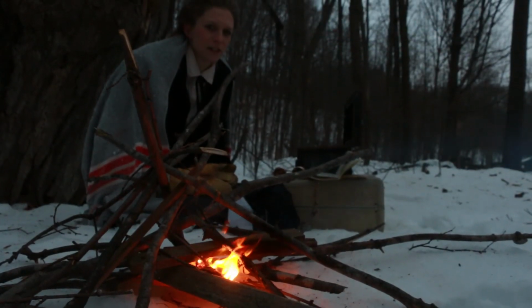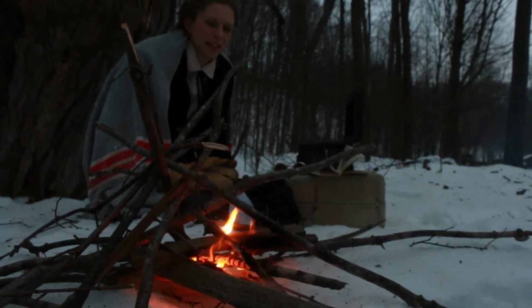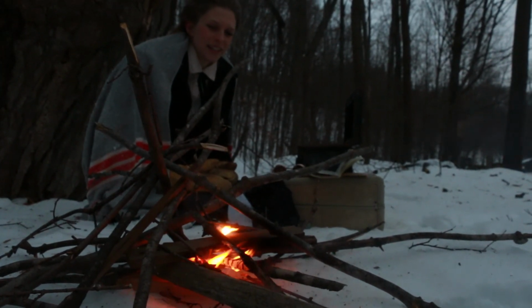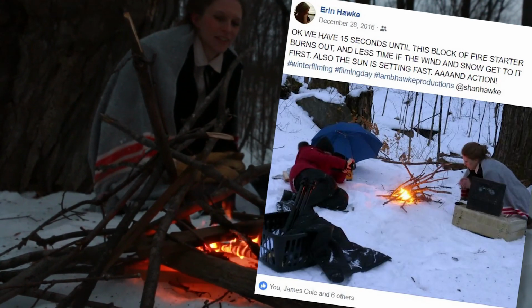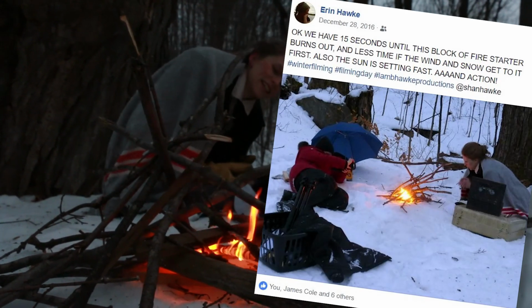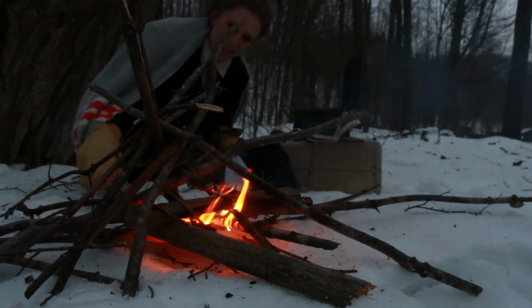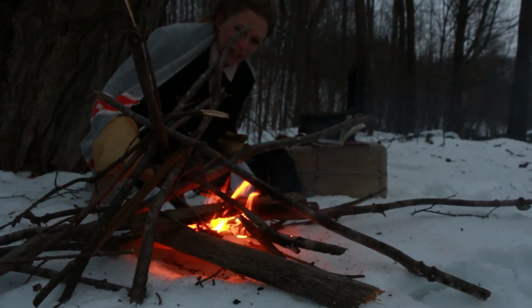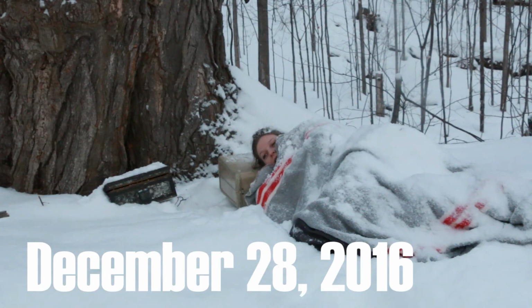Yay! Things you don't account for in shooting time is waiting for the fire to catch, to make it look like you've been here for hours, and not blow out in the wintry wind. No! Don't do that! I need you to light. Come back. Come back. There we go.